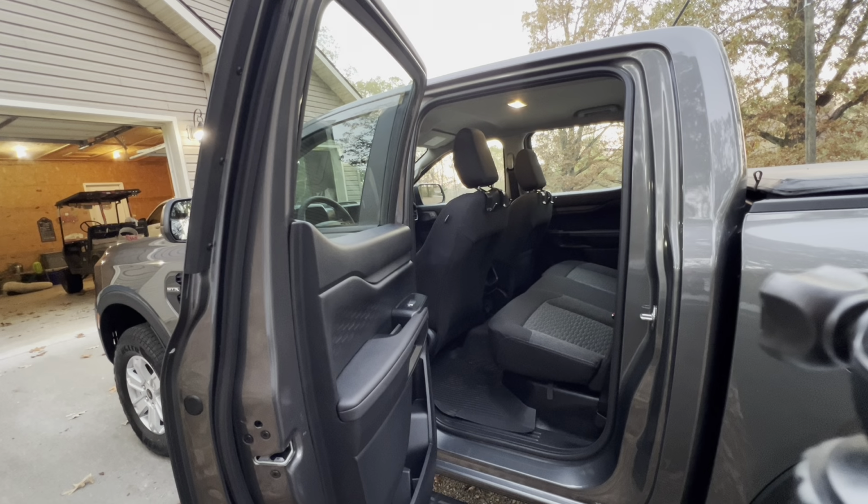All right, let's check out the back space in the Ford Ranger. I'm 6 foot tall. My inseam on my pants is 32 inches, so this will give you a general idea. The front seat is in my seating position, and it's about a notch. If you were to scoot the seat all the way back, bring it up one step, that's where the seat's positioned, and you can see it is tilted some.